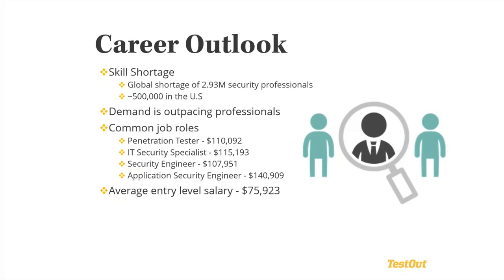Some of the common job roles that an ethical hacker could expect to pursue are penetration tester, IT security specialist, security engineer, or application security engineer. And this is a very, very lucrative career pathway. The average entry salary for someone who is qualified in ethical hacking is over $75,000.